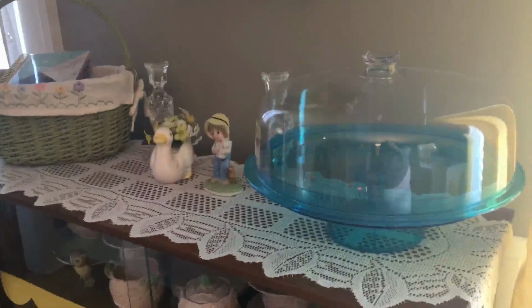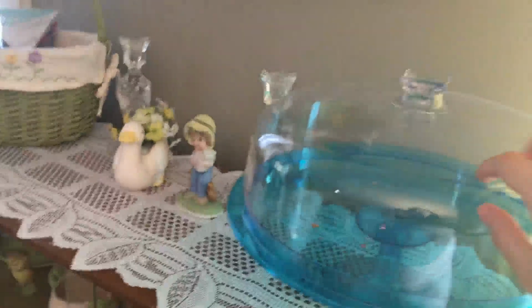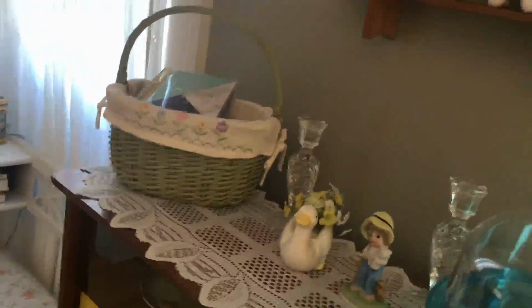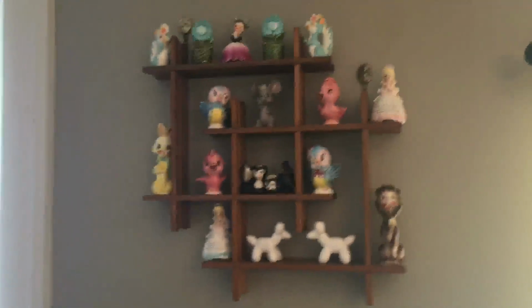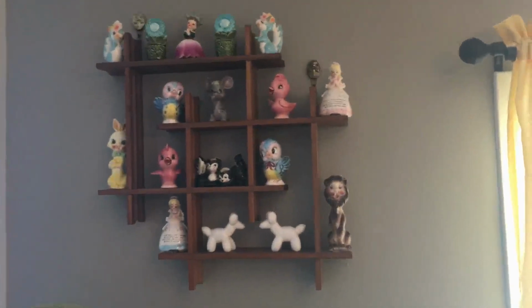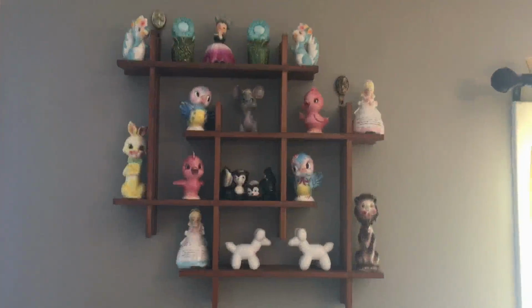On top of that, I just have this cake thing, which is not vintage either, but it just kind of matched. Just random stuff. We just put random stuff in that basket too. But right above it is where I have this shelf with salt and pepper shakers. This is probably, between that and the other displays, my favorite things.